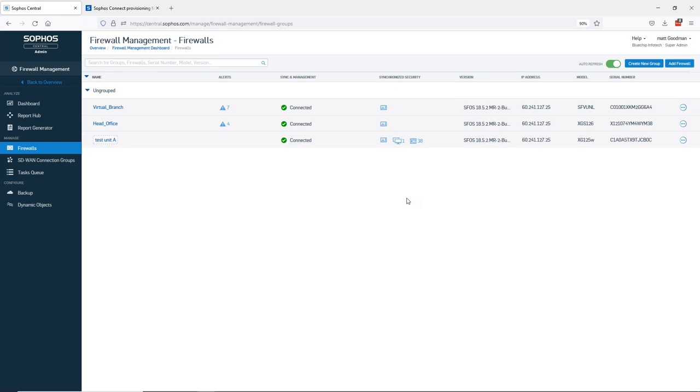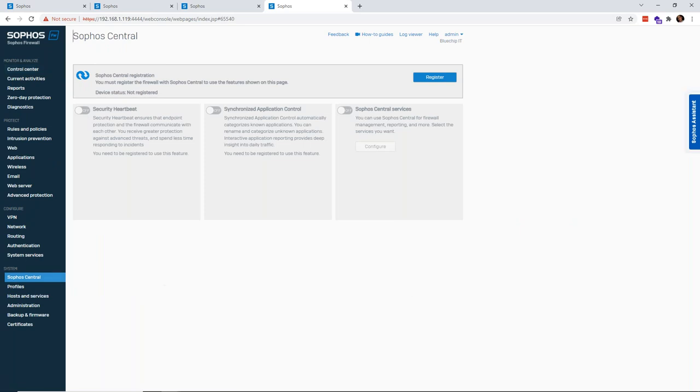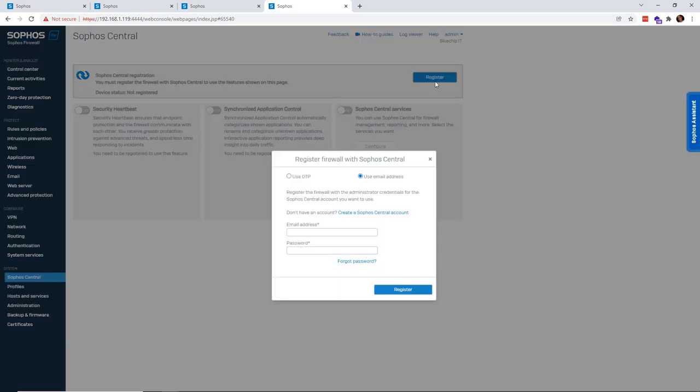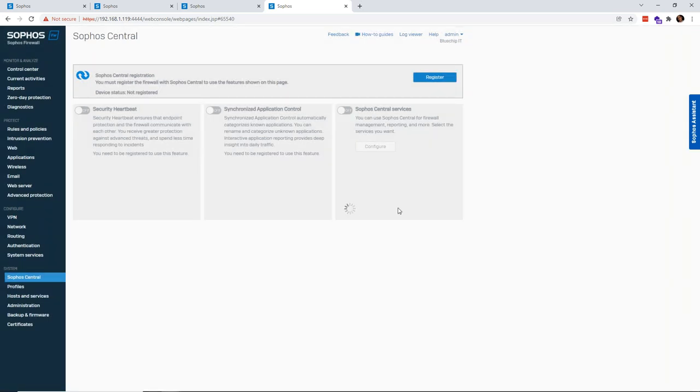So it's copied that. I need to jump into my firewall, look on the menu down to Sophos Central, click register, and then go use OTP and paste in there. So it's a rather long certificate, but it makes it super easy. And we're done. We're joining Sophos Central and the firewall together.